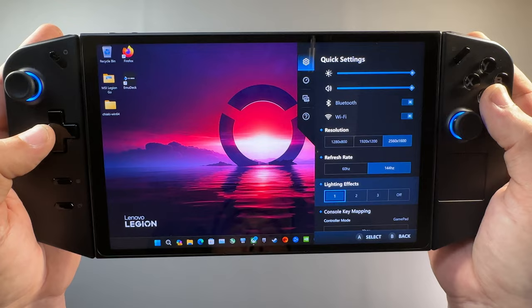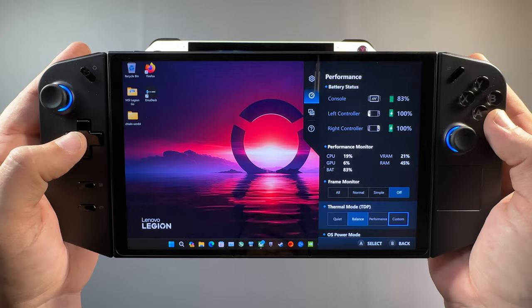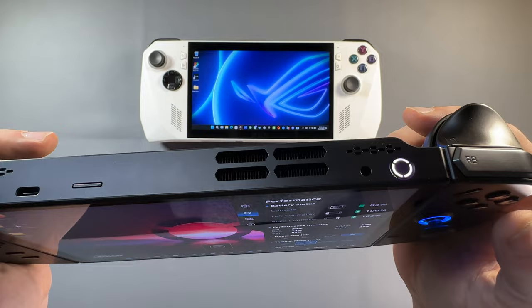You have your performance tab, which is going to have frame monitor that you can set on here, your thermal, your TDP limits here, which was pretty funky for me the first couple of weeks, but it's actually working pretty well now. I can even run 30 watts handheld mode, 25 is working well. So I was having a lot of issues that seemed to be straightened out with the last update I had gotten for this thing, which is nice. Again, they're improving pretty quickly here, trying to straighten everything out on the software side.